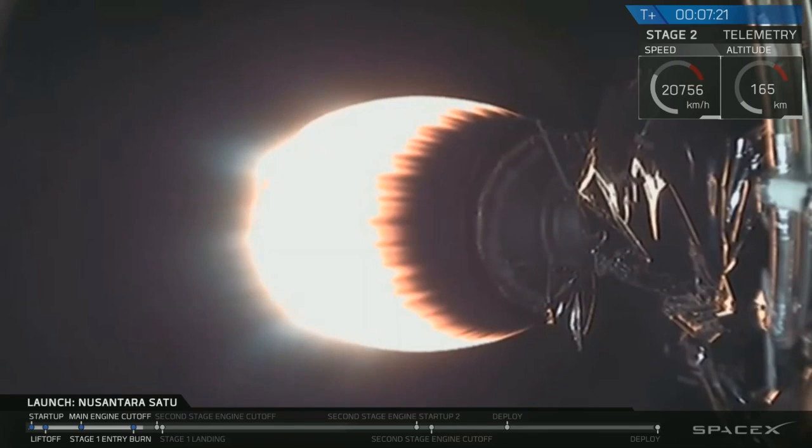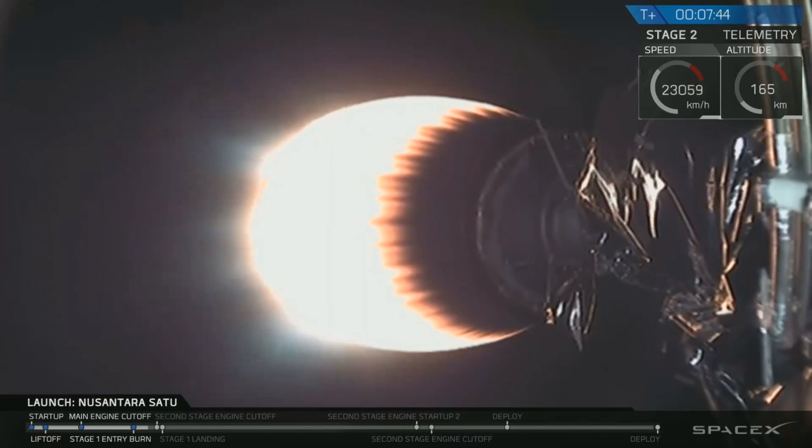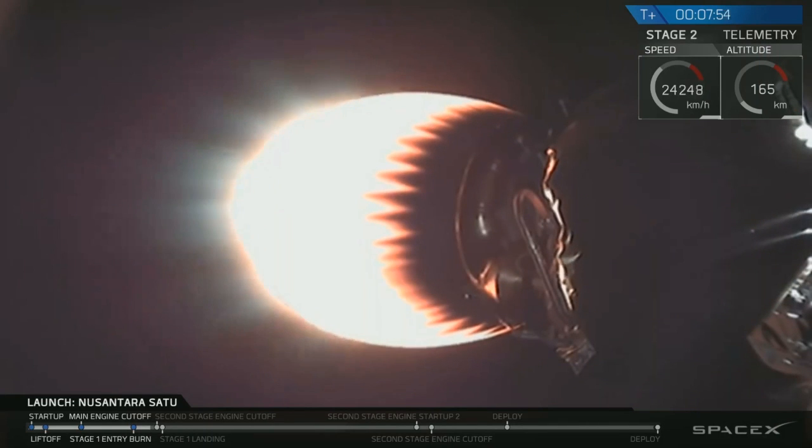And we are at T+7 minutes and 22 seconds, so we're just under a minute to SECO-1. Terminal guidance. Stage 1 entry transonic. And that second stage engine is glowing bright there. When SECO-1 starts, that engine will turn off. Stage 2 FTS is saved.